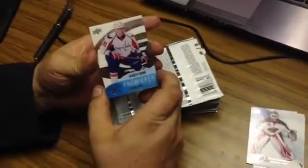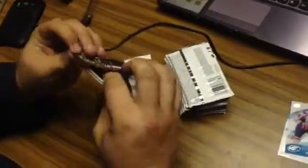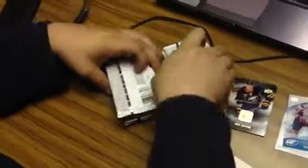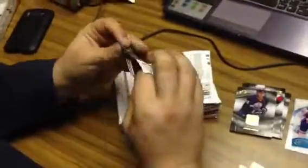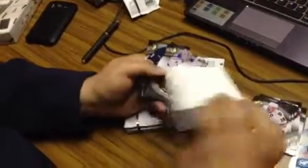Another Dmitry Orlov Ice Premiers. Well, that was the first one we got out of that first box we did too. I picked the boring side. Boring side first. Save the goods for last.